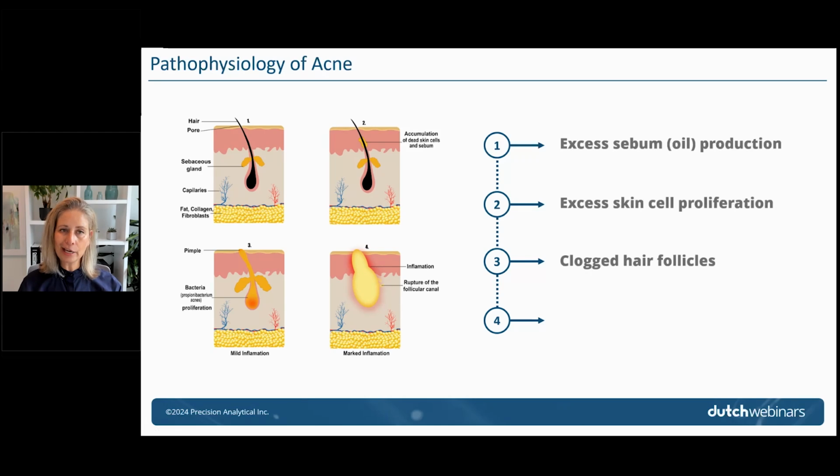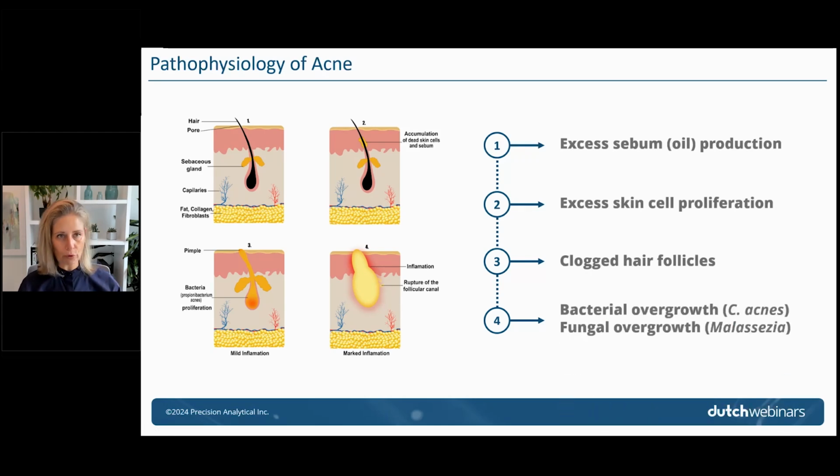And that is a good stage for overgrowth, either bacterial overgrowth, which we normally think of acne as a bacterial overgrowth. So there's C. acnes or Cutibacterium acnes. This is the same organism as P. acnes or Propionibacterium acnes. It was just renamed. So if you see P. acnes or C. acnes, it's that same bacteria. But there's also fungal overgrowth that can occur of Malassezia yeast. Malassezia is a commensal. It's on the skin.